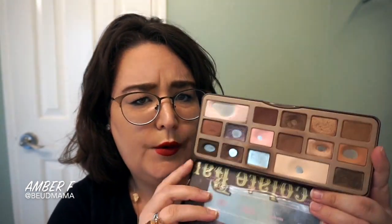Have any of you experienced that as well with your shadow? It's not hard pan, but it feels kind of a little bit of a weird texture when it goes on the eye. Let me know if you've experienced that as well.